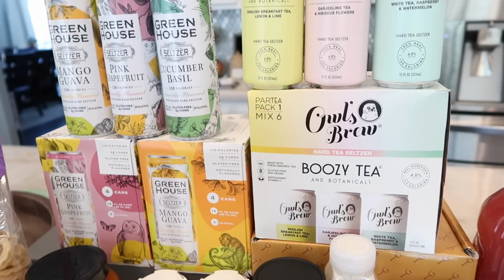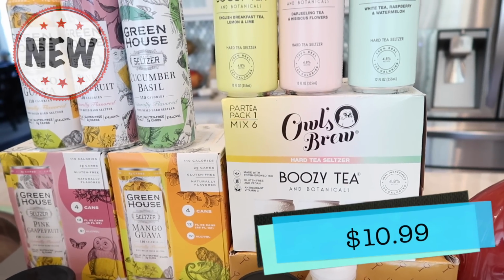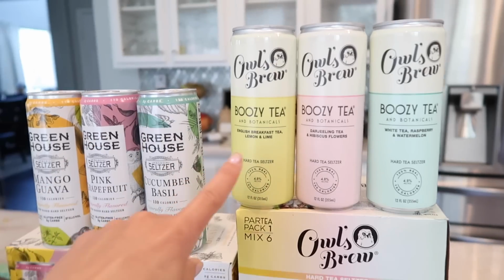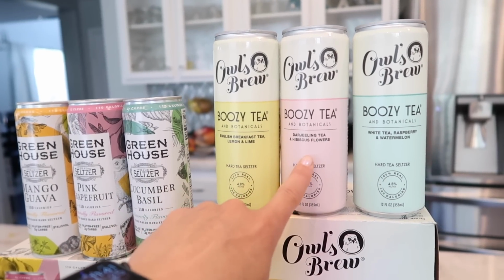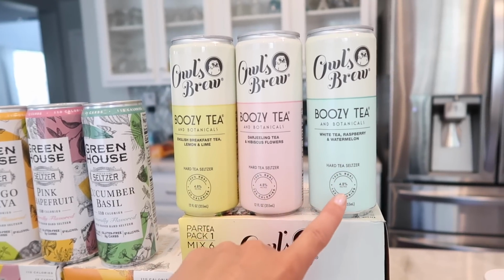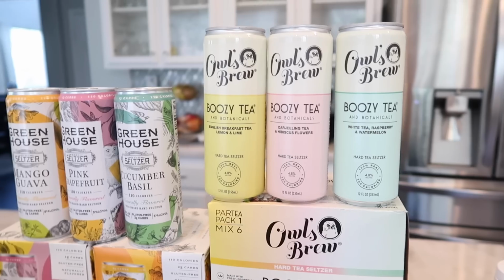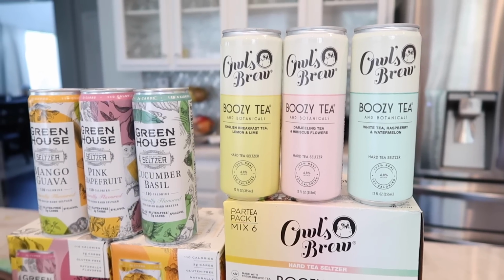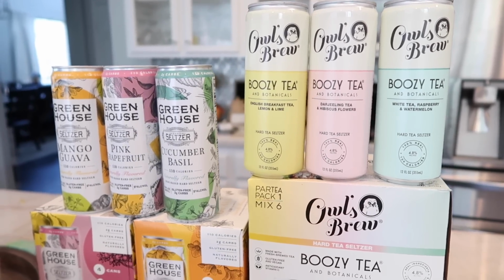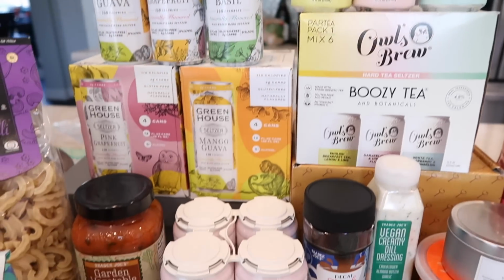And then the last thing I grabbed was the Owl's Brew Hard Tea Seltzer. So these are boozy teas and botanicals. There's the English breakfast tea, lemon and lime. There's the Darjeeling tea and hibiscus flower, and then white tea, raspberry and watermelon. Again, very craft, these just scream so bougie to me, and they look really pretty. I love the packaging, and I can't wait to give you guys our feedback on which ones we like.